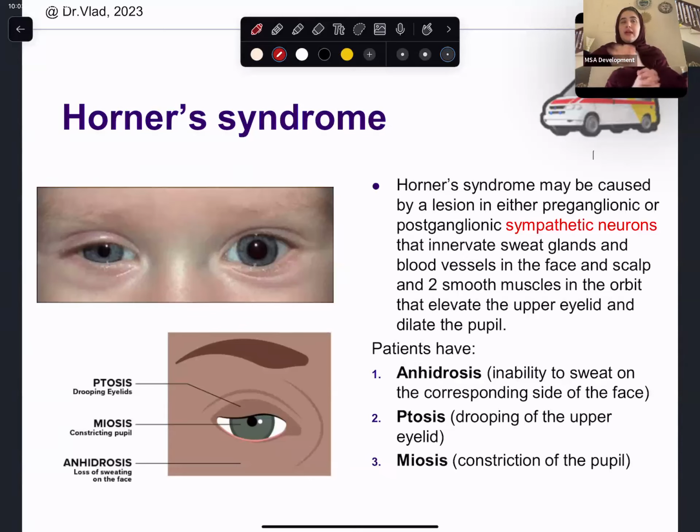So we're going to have three things. If a patient comes to the emergency department, or to a normal clinic, with ptosis, miosis, and anhidrosis, the first thing you have to think of is Horner's syndrome. Ptosis means the eyelid is no longer retracted, so it's not up. This is drooping of the eyelid. You can see it here, like this eyelid is dropping down.